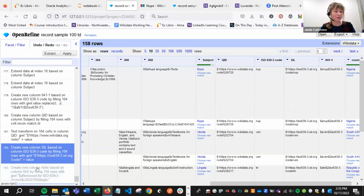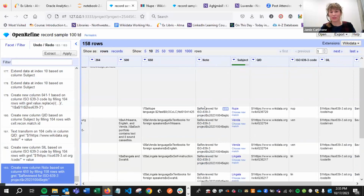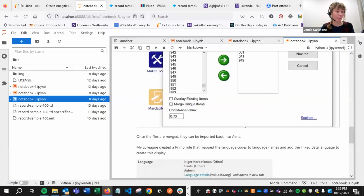The final step in Refine is to add the note field to each record. This is so I know that the record was already reviewed. In our system, we use the 949 for internal notes that something has been revised. I'm going to jump back to my last notebook here and just finish up.